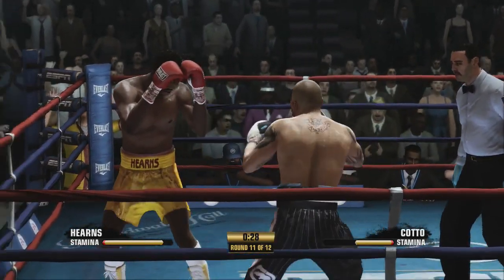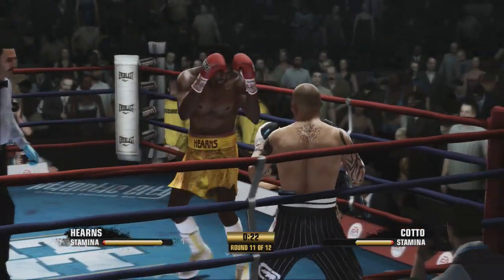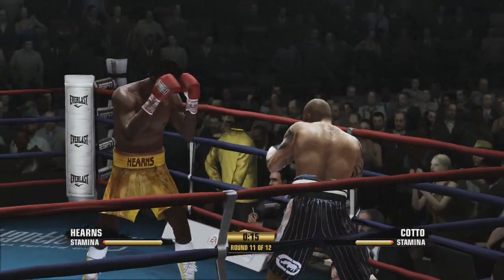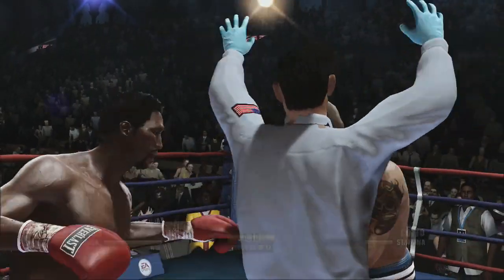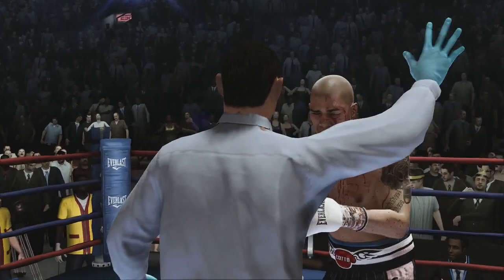Now, we know he has the heart to get up. Does he have the savvy, the instinct to survive? Last 10 seconds, and the night is over. That cut causes an end to the evening. A TKO victory.